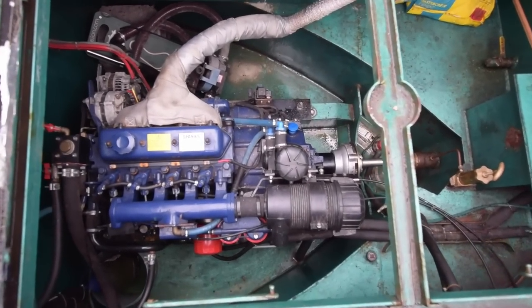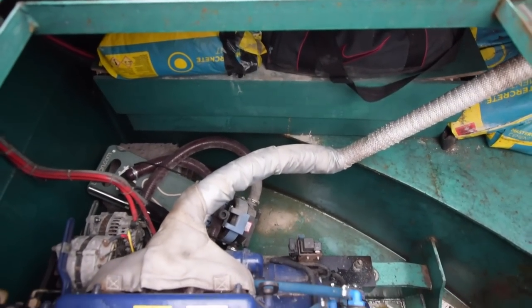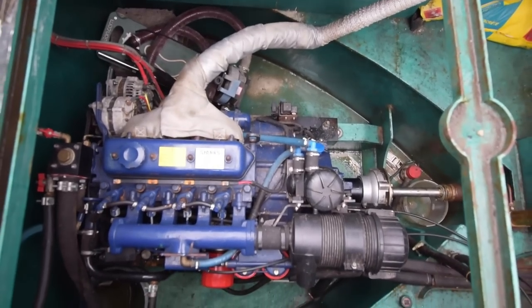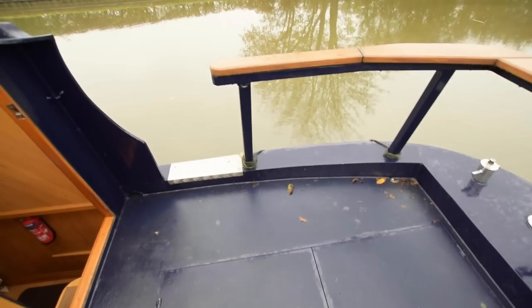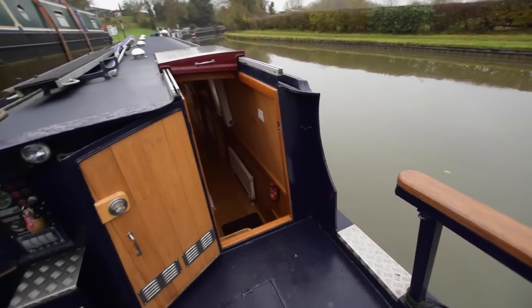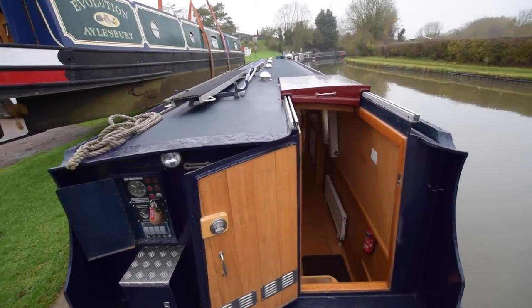Huge social area. The engine's in here. Nice and clean in here. That's a Barrus Shire 35. The batteries are at the top of the screen. There's 3 of those, 2 leisures, 1 starter. Quite a nice taffrail around the back of the deck here. And there's the view from the helmsman's position.